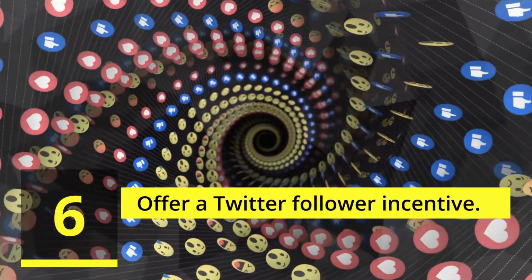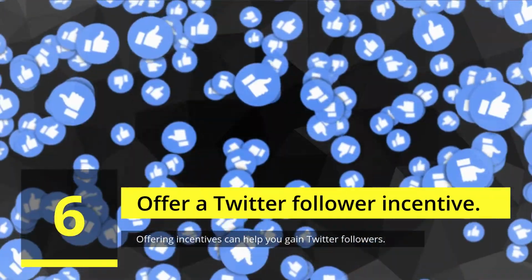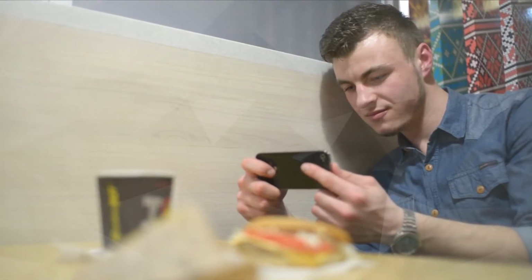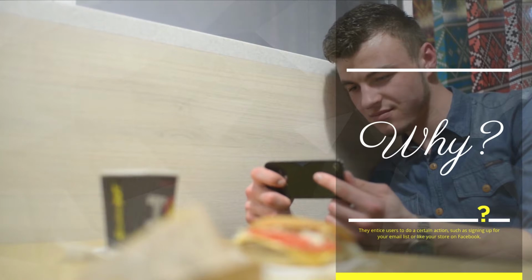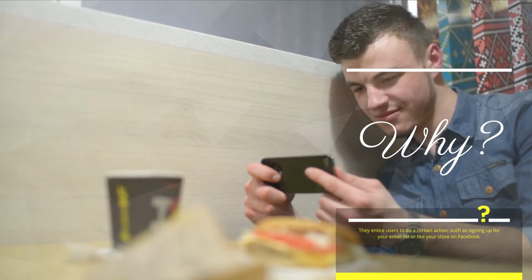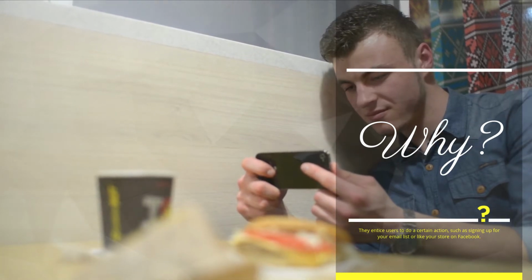6. Offer a Twitter follower incentive. Offering incentives can help you gain Twitter followers. Why? They entice users to do a certain action, such as signing up for your email list or liking your store on Facebook.